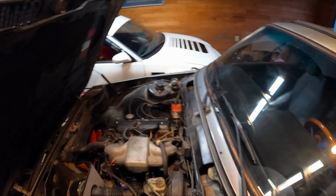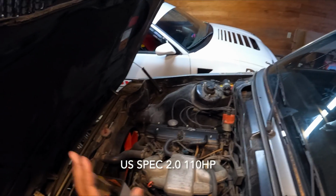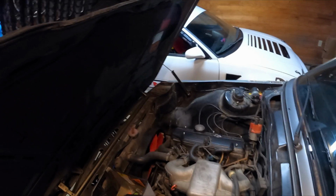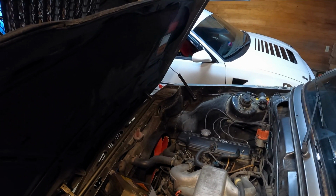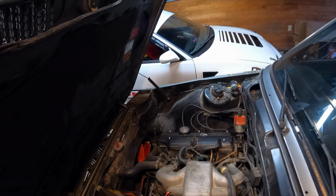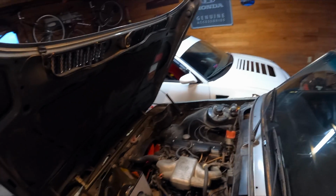I mean, it already didn't make much brand new, but now at 250-something thousand miles, I'm pretty sure it ain't doing nothing, but it looks cool. This is the CRX 4-door roof. All the cars here have something from the CRX 4-door on it.